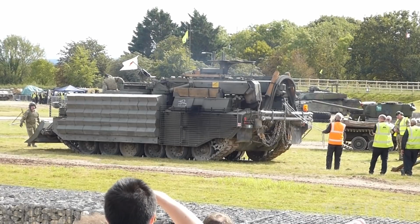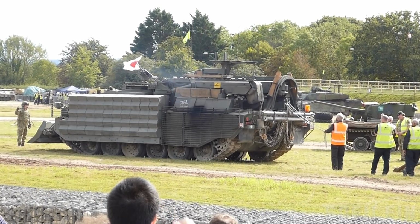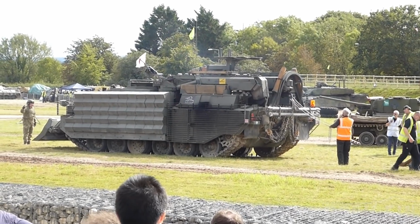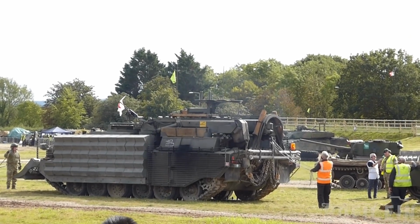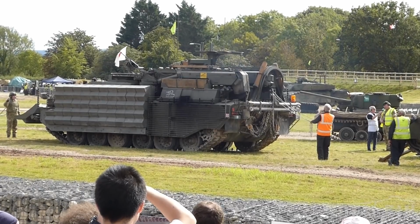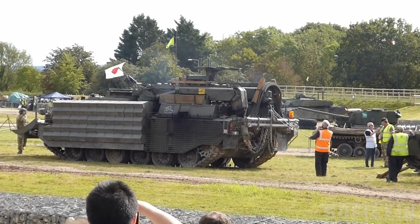So they've got to literally now get the hook and eye together, and that's got to be precision so the pin can go in. And how much tonnage can the recovery vehicle pull? I don't know the exact sum, but obviously the CRARRV can pull another CRARRV, and it can also pull a Challenger 2, so up to 90 odd tons, yeah.